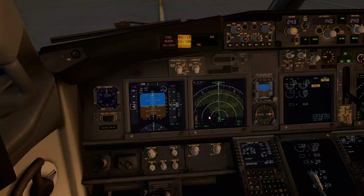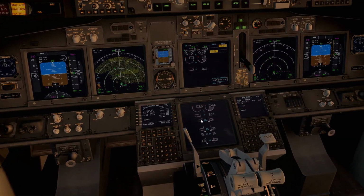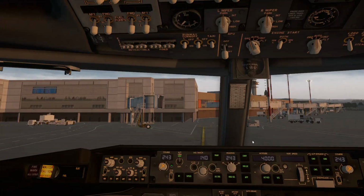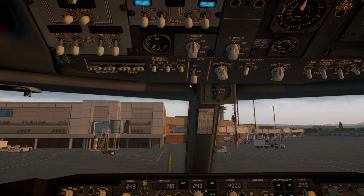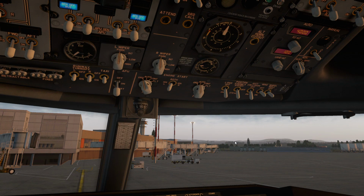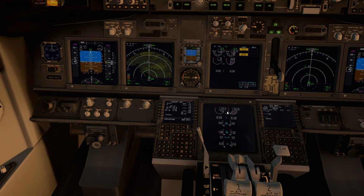Lovely. Go back inside. We should hear this click out shortly. There it is, 56. That clicks out. We'll swap over to the left engine. Starting left engine. Waiting for that rotation to start.